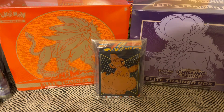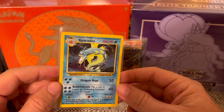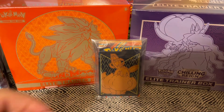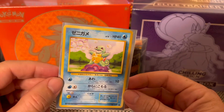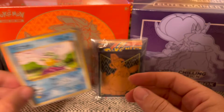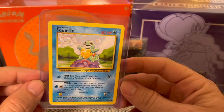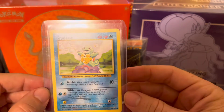All right, continuing on, we've got Gyarados. Base Set Gyarados. Moving a little quicker here. Base Set Japanese Squirtle. We're not done with that fella. Base Set Squirtle in fairly nice condition.